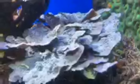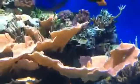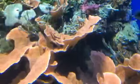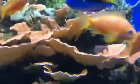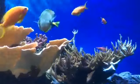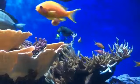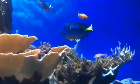So this Montipora, this plating coral here, I eventually have to trim it down. It's getting a little big, so it's really pretty from the top, but not as pretty from the front view where guests obviously get to see it. So we'll have to go in there and trim it back and replant it a little bit to get a better look for guests. But it's nerve-wracking to break corals and replant them. So I've been putting it off a bit.